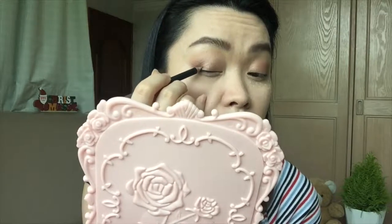So let's see how I'm going to draw with. Let's just try it out. Let's see if it goes on the lids easily. I have to say that you have to really press it on before the product comes out. I'm not sure if it's because it's new, but I'm going to draw a tight line close to my lashes. I wish the product would just come off more easily. It's a bit hard to apply because you have to really press on it. It looks more like dark gray than brown. Strange. Is it this color? It doesn't look like that color, but I'm not complaining. I quite like the color because it's quite dark, but not black.